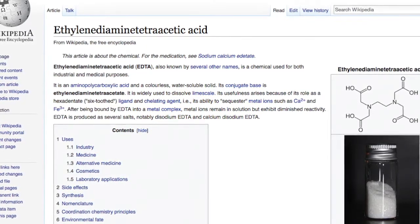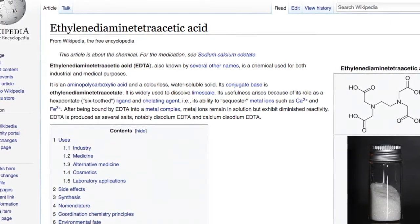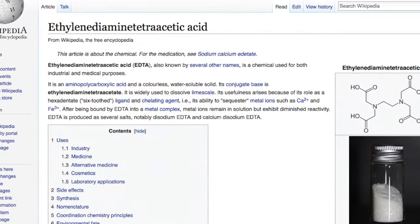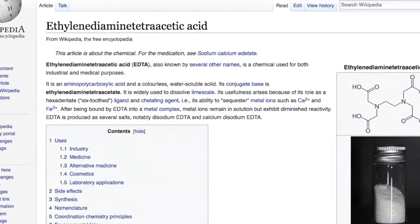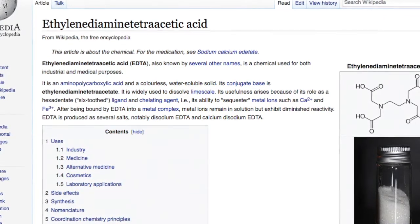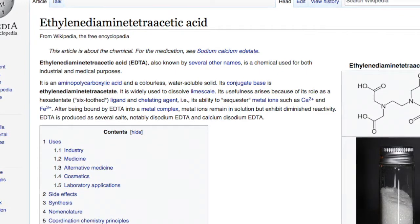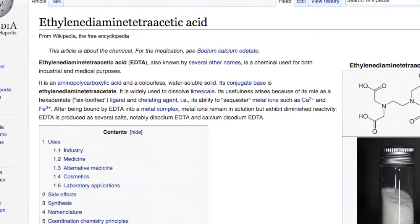But what you can see from this snapshot is that it is an amino polycarboxylic acid, a colorless, water-soluble solid that is generally a chemical used for both industrial and medical purposes. I do like to think that if I can't pronounce it, I probably shouldn't be eating it or wearing it. So the fact that this product doesn't contain any, I'm happy. No EDTA, no parabens. Australian owned and made, 100% vegan, 100% carbon neutral, and no animal testing.